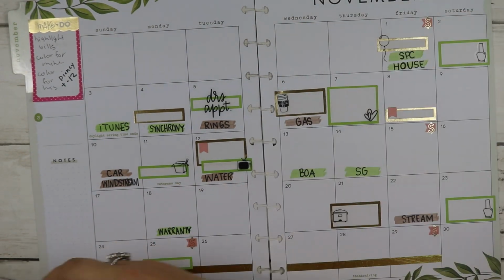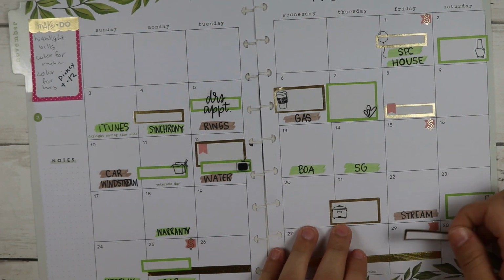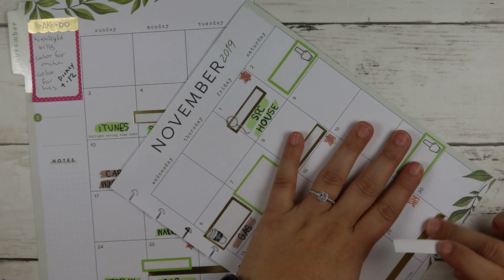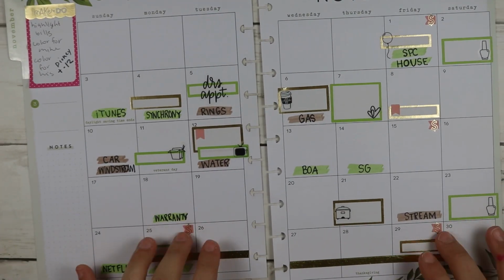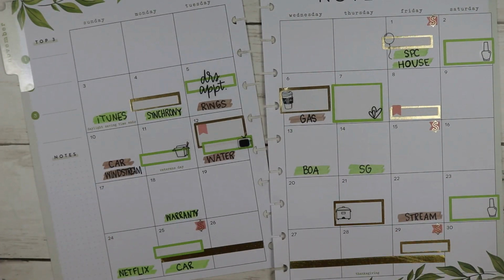And then, I do remember, I mark Black Friday. So I take a gold foil box, and I put that down on Friday to mark Black Friday, because I am going to try and do some Black Friday shopping this year. We need a new Christmas tree. Our Christmas tree is fine. It works well. It's okay. But I want a bigger one, because we have a bigger room this year. So I want like a fluffy one.